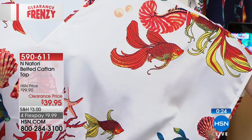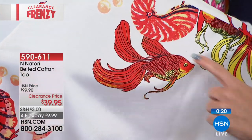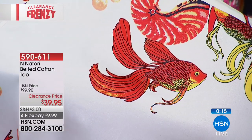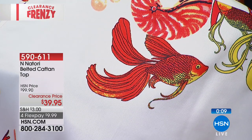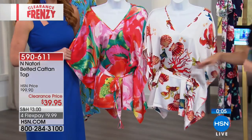Which one is this one, Kyle? Is this the coral reef? Yeah, that would make sense, right? So in the coral reef, you've got these wonderful fishies, and on the corals, it's got a white background with pots of coral and oranges and gold, a little hint of lapis, a little hint of navy blue. It's under $10 to bring it home, and they are completely machine washable.